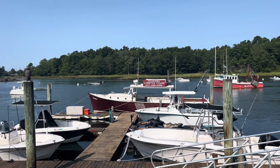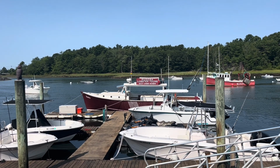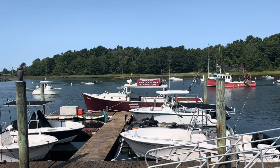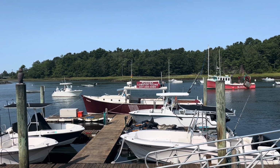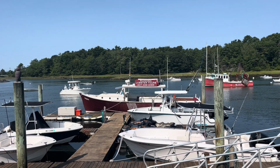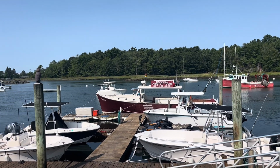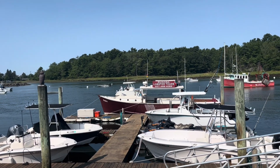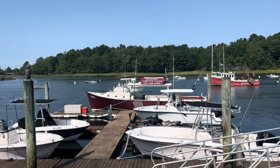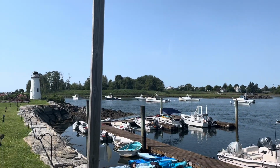We're taking the Rugosa Lobster Tour. It's an hour tour showing us how they catch lobster, plus sightseeing, we think. So we'll see what this is like. We are boarding at, I think it's 10:30 we start, and then we head out that way.